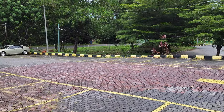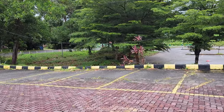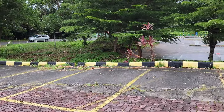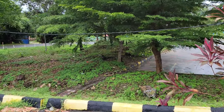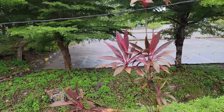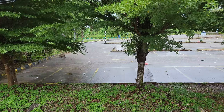So we arrived at the cable car parking in the Oriental Village, and turn the camera on a minute. The cable car is operating, but I don't know if it's for maintenance or not. So we'll be finding that out as well. There's some monkeys over here and I'm gonna go. I don't know if you can see them, but they are now running.